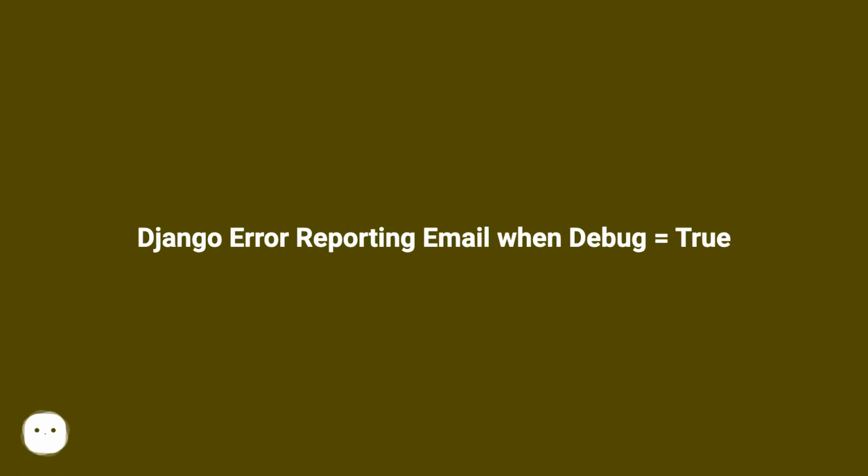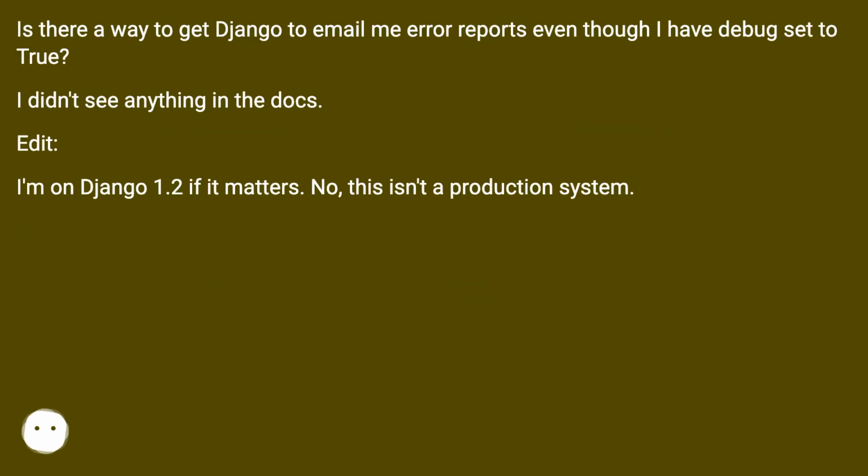Django error reporting email when debug equals true. Is there a way to get Django to email me error reports even though I have debug set to true? I didn't see anything in the docs. Edit: I'm on Django 1.2 if it matters. No, this isn't a production system.